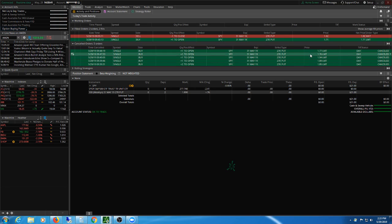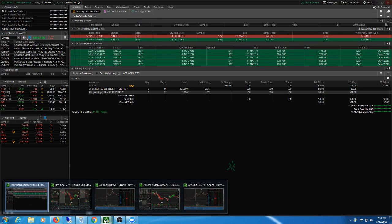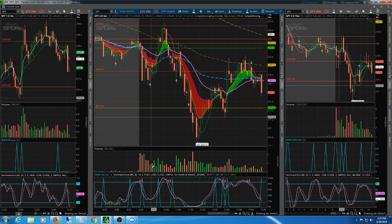Couldn't get filled on those, so this was when I tried to add. I'd already bought at $9.45. I tried to add again. It was $1.76 and $1.77. I couldn't get filled on those, but my goal was to get 3 contracts. Didn't work, but I got in at $9.45, and here's what I was looking at.